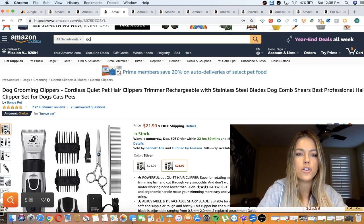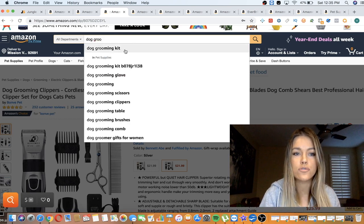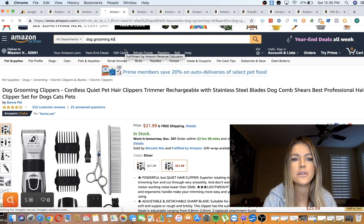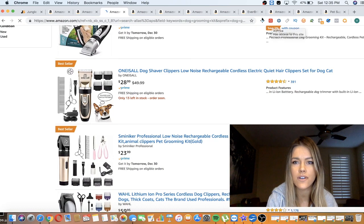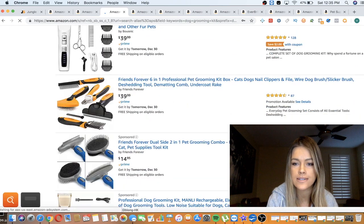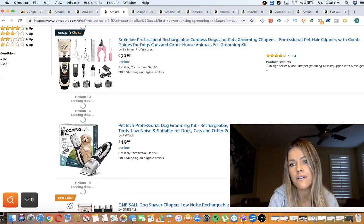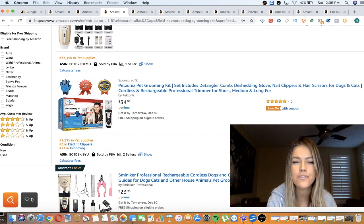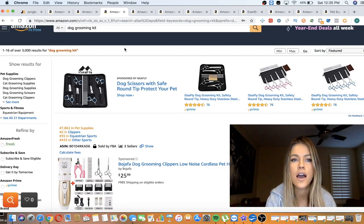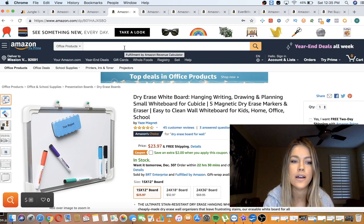So let's look at dog grooming. And the first thing that comes up is dog grooming kit, which is actually good because that means you can differentiate and really make your product stand out better. So I'm already seeing kind of high reviews, which I don't like, and I would actually X that out immediately. If there's one person with 1,000 reviews, I'll compete. Maybe even if there's two and everyone else is in the low hundreds and still selling well. But if half of the first people are around 1,000 reviews, I'm just not even gonna bother, because I know there's so many other products that you can search and do well at without having to go into the reviews.